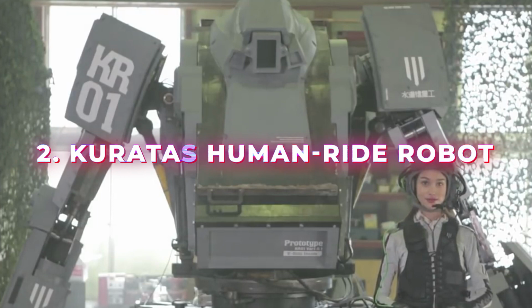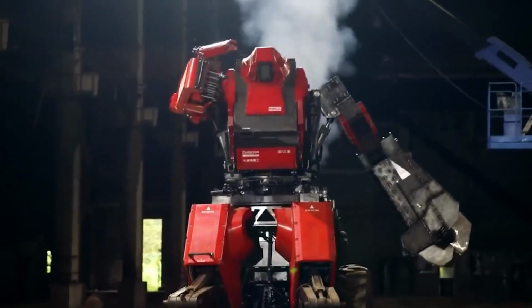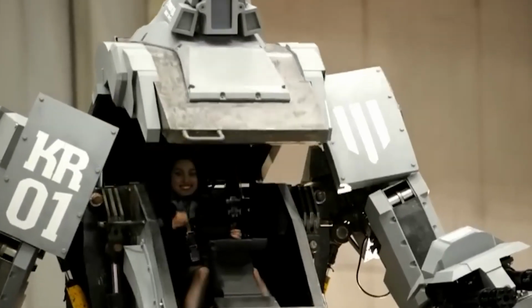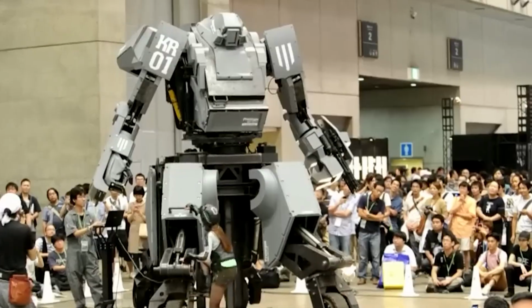Number 2. The Kuratas Human Ride Robot. A 6,000 round per minute, 13-foot tall, 4.4-ton, diesel-powered mech robot with over 30 hydraulic joints. For the typical nerd like you and I, a BB Gatling gun seems like a dream come true.